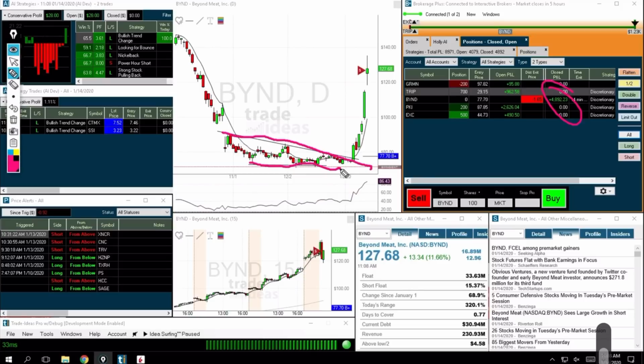Initially, it looked a little bit more like this, so I was looking for it to break out of this area. It did, and then it coiled back, almost hit our stop, which was going to be in the neighborhood of about $650, just to keep the math that I'm about to do a little easier. And then we broke up from there.